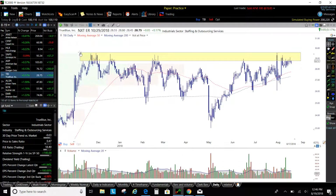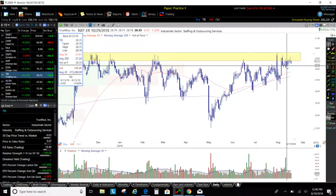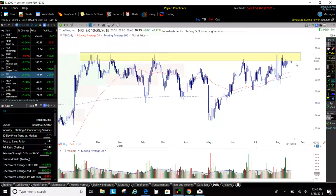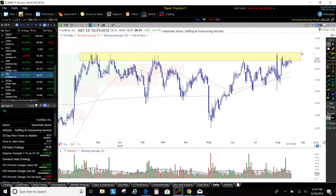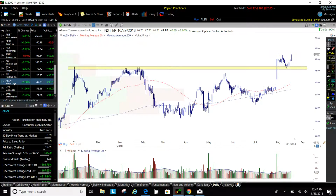TBI, similar idea. This $29 level was resistance a bunch of times here, late last year, winter, spring. Resistance here again in June, here again July, August. Just can't quite crack it, but now it's consolidating just below it. It's above this $28, $30 level. So if it can get a little push here above, I'd like to see a close above 29.50, maybe 29.60. This one might be able to get going. That's TBI.